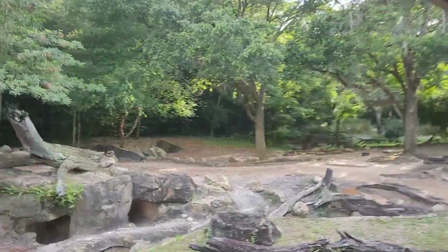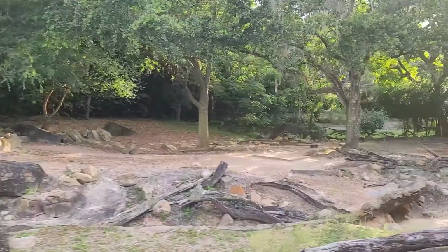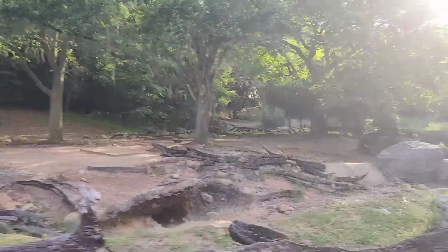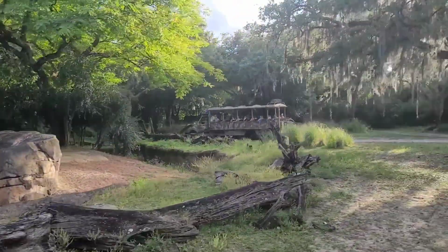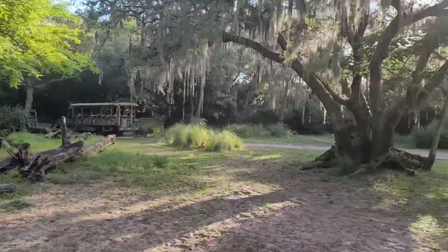But the three lions that live up there wake up, get up, and roar as loud as they can, which they often do early in the morning and again later on in the evening. You can hear them up to 5 miles away, so keep your ears open while you're out in the park. You might just hear a lion roaring at you.